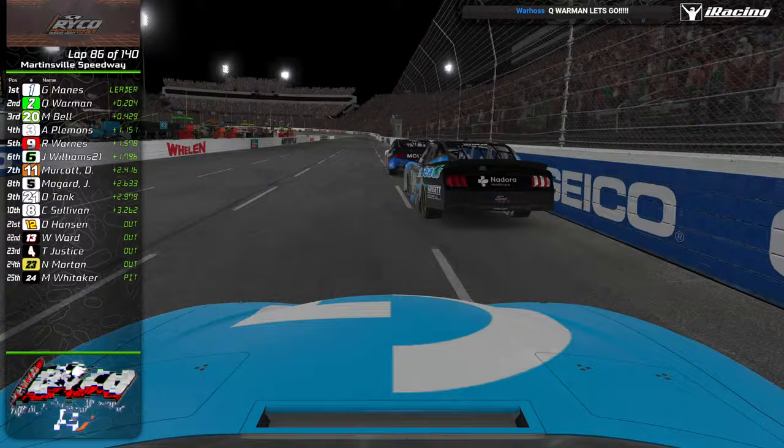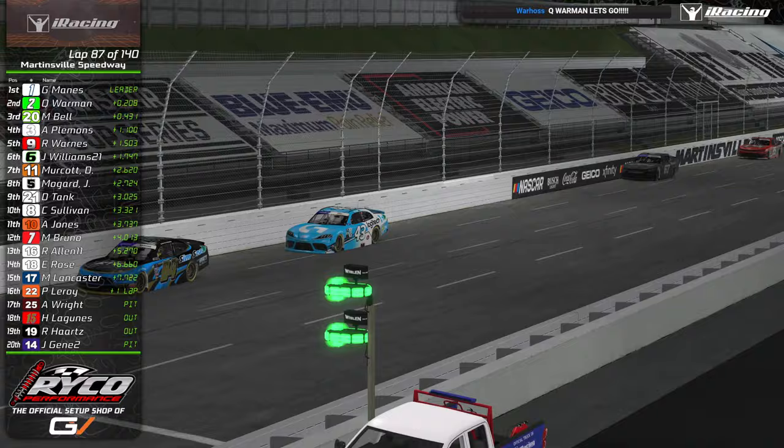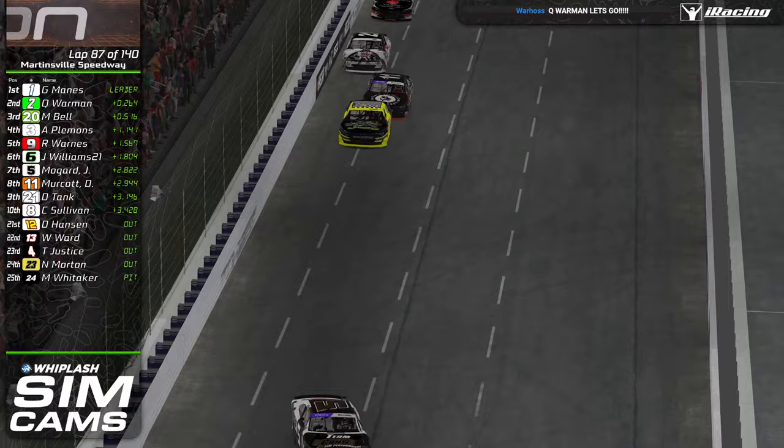And Adam Wright has jumped to the pits. Adam Wright has jumped down to pit row, and he is out of the race, leaving 16 cars out on the track, 15 of them on the lead lap. So Richard Allen is trying to work his way up through the field right now. He sits 13th, giving way to a couple of drivers, such as Patrick Leroy. As they work their way through, we go a little further back.